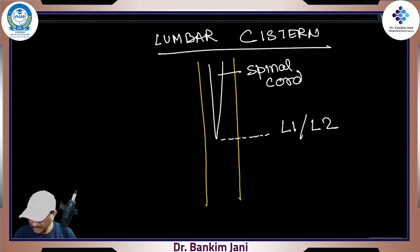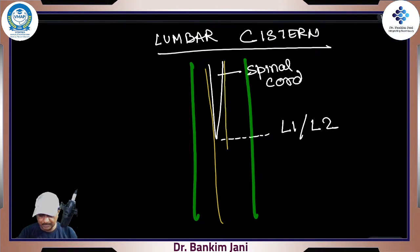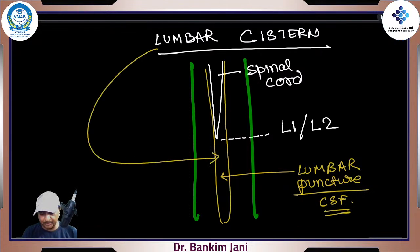This is what really happens. This dura, we draw it with green, right? So now with yellow, we are drawing this arachnoid. This arachnoid is going like this. So this is the place that is suitable for lumbar puncture. Why do we want to do lumbar puncture? Because as we pierce this, we reach the CSF collection. We get the CSF over here. This is what is called the lumbar cistern.